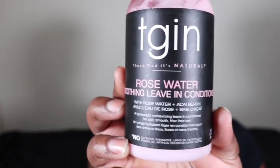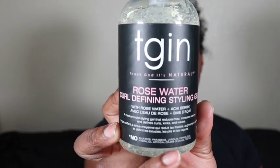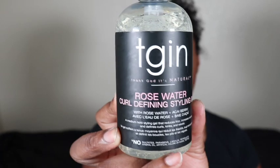Today, I'm going to be trying out two new products from the tgin hairline. In the past, I've tried the tgin gel and a buttercream from tgin. So, I got two more. I'm going to be trying out the Rose Water line. I purchased the smoothing leave-in conditioner, and I also got the curl defining styling gel.